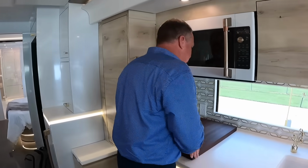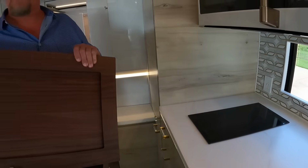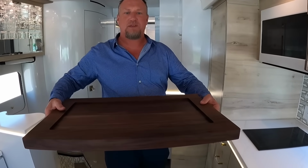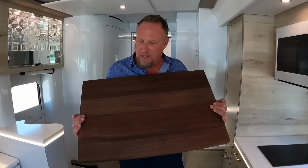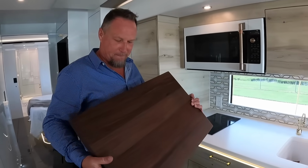These are pretty cool because they serve a couple of functions. It covers the cooktop, a Fisher Paykel cooktop. You can also use it as a chopping block or a serving tray. And like you said, it breaks up all the light and brings a nice pop of color to it. So we do quite a bit of this, and I really like that design. That's a beautiful piece of wood there.